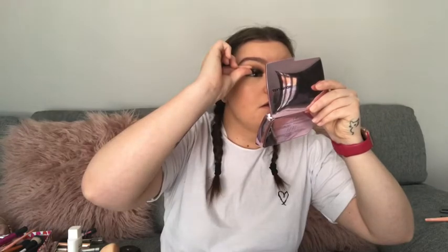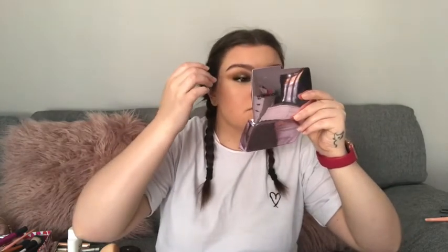So now I'm going to apply the second one. And I'm just going to do the same again. I'm going to clamp my real lashes and the false lashes together, just to make sure that they're properly bonded together. And there we are, that's my eyelashes applied. I'm just going to apply some bottom mascara as well.